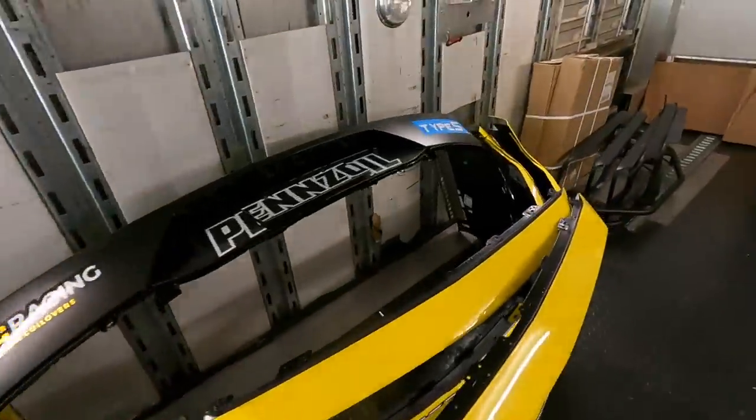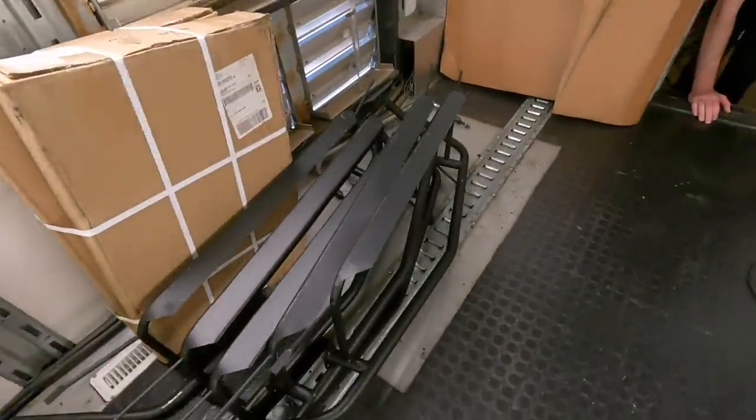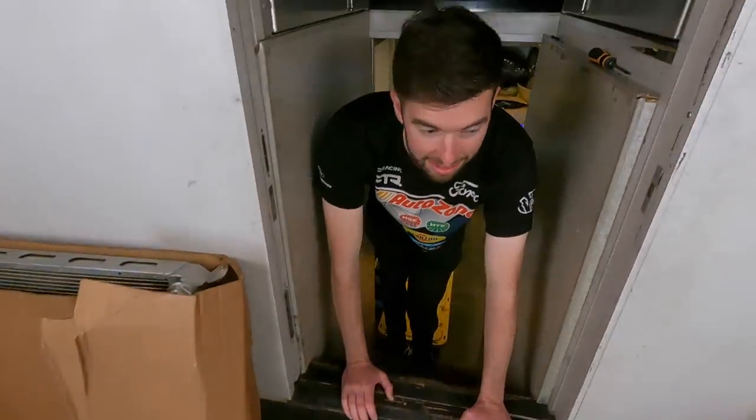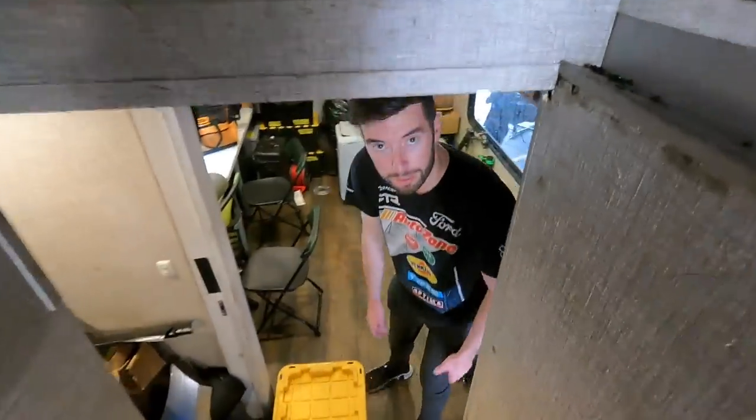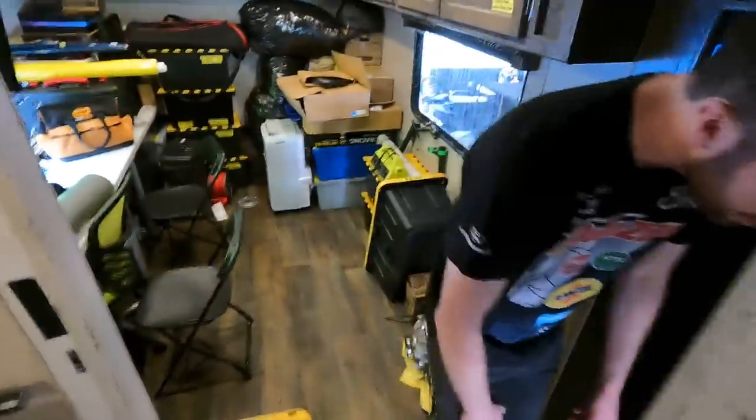How many bumpers do you think the team goes through? Look at the bash bars. Yeah, spare bash bars, everything. How many in a season? I have no idea. You have to ask Chelsea and Vaughn that. So far this year, I think I probably have gone through four rear bumpers, maybe one front. So it's quite a bit, but not too bad.